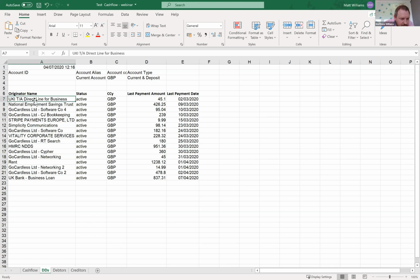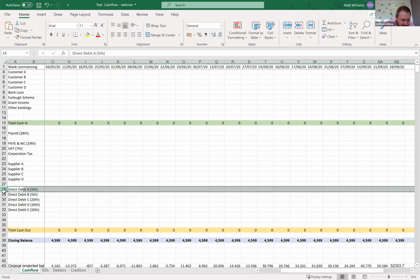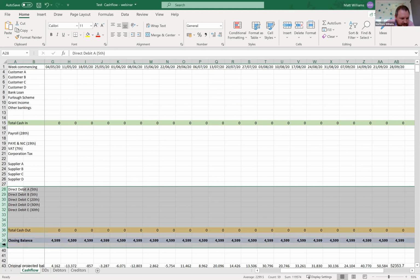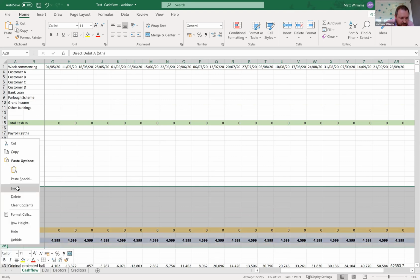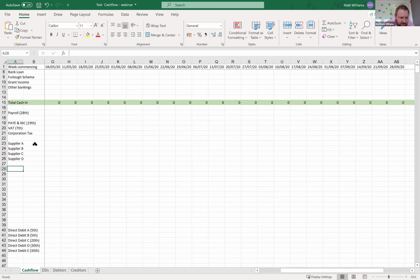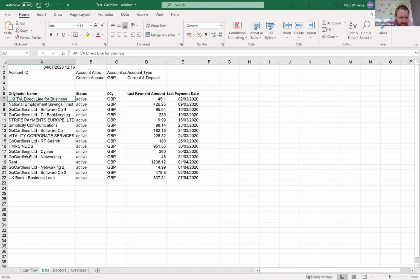So what we're going to do, how many have we got there? We've got a total of 16 direct debits. So if we go back to our main cash flow template, what have I got? I've left us 5 lines to put that in. So I'm going to just add in 11 lines. There we go. As long as you're adding stuff above the orangey line and the green line, the formulas will catch anything.